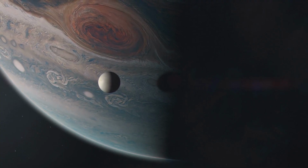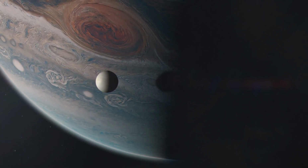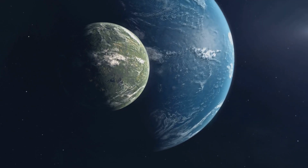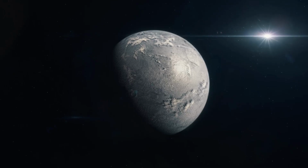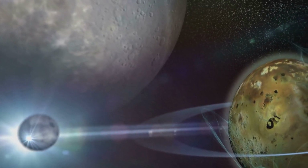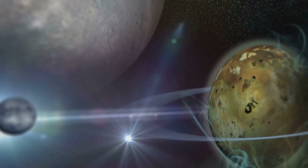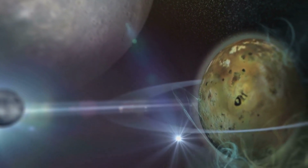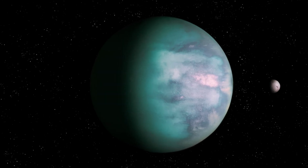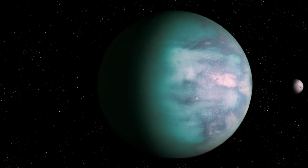Imagine a moon larger than Earth, locked in orbit around a gas giant, bathed in the warm glow of its parent star. Could such a world exist? It's not just possible, it's probable. Scientists believe that exomoons, especially those orbiting within a star's habitable zone, could possess all the right conditions for liquid water to exist. Now, finding these exomoons, these hidden ocean worlds, is no easy feat.